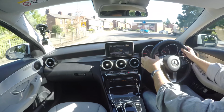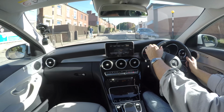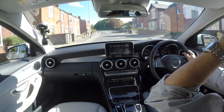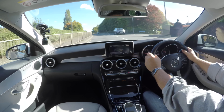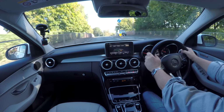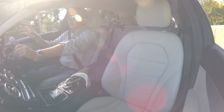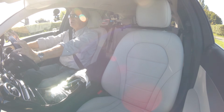I'll just take you up the motorway and try and show you the sailing mode. I think you have to be in top gear, and then when you let your foot off the accelerator, it just seems like it's freewheeling, but it's actually getting power.